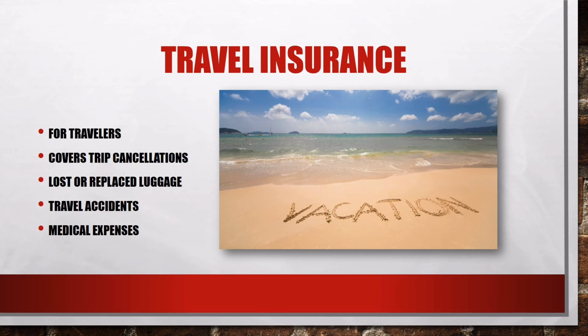We no longer take vacations, we take business trips. Our credit cards and memberships include travel coverage, so we check to make sure that we're not paying for something that we already have.